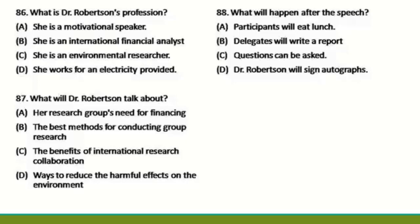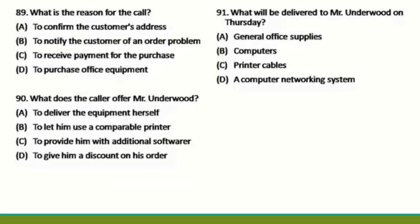Number 86. What is Dr. Robertson's profession? Number 87. What will Dr. Robertson talk about? Number 88. What will happen after the speech? Go on to the next page.